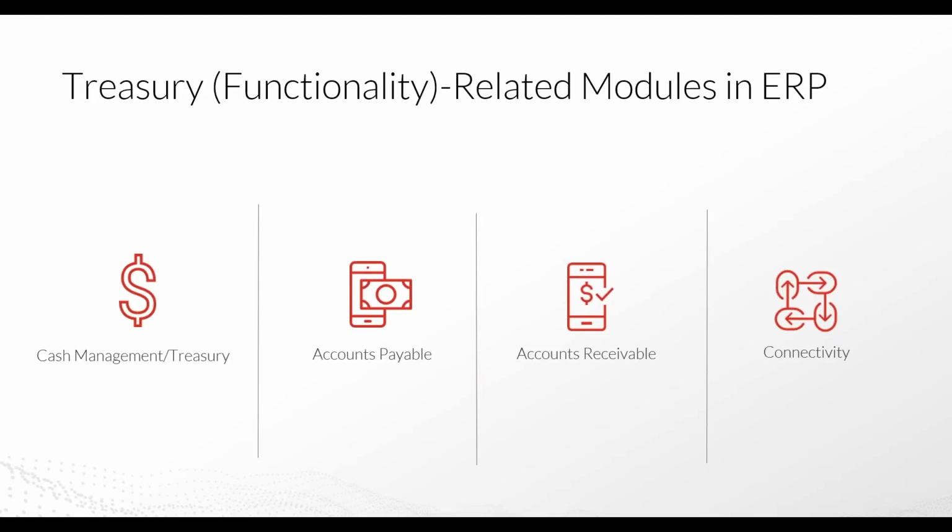This is not actually a module, but one of the most overlooked and undervalued components of an ERP project. How is your entity going to connect to your bank or banks? How many banking relationships do you have? How many accounts per bank? Are these global relationships? What formats are required by each bank for each of your payment types per account? What protocols will you need to use to communicate with each bank?